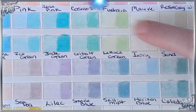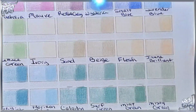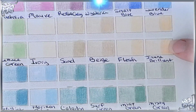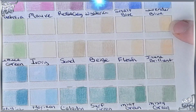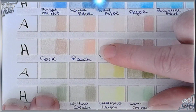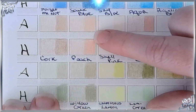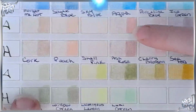Lettuce Green, dead on. Ivory, dead on. Sand, dead on. Beige, dead on. Flesh, dead on. Juane Brilliant, this one's a little bit more of a touch of orange or peach than this one. This one's got a little more yellow in it. Cork, dead on. Peach, this has a little more pink in it than this one, but close enough. I think this one could probably get up to that color with a couple more layers.